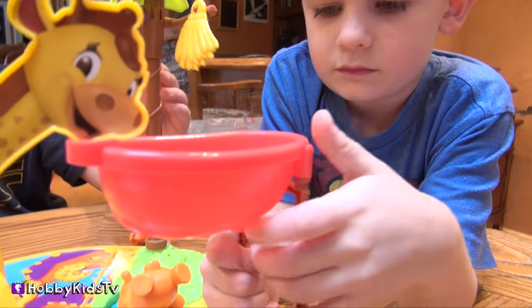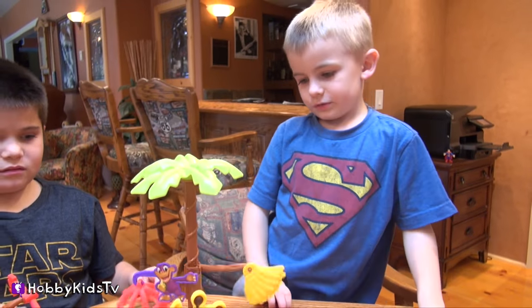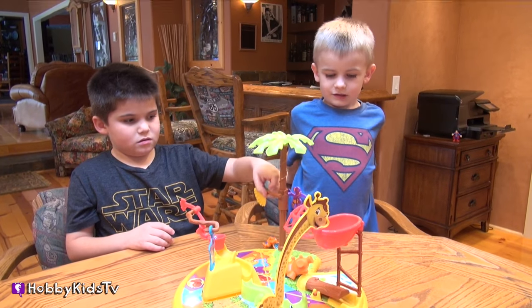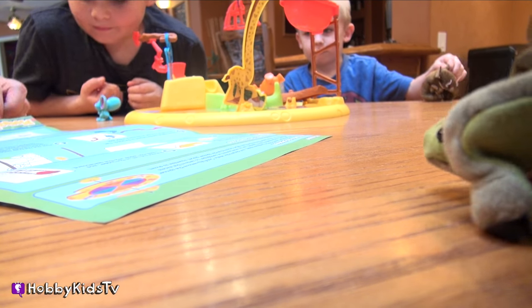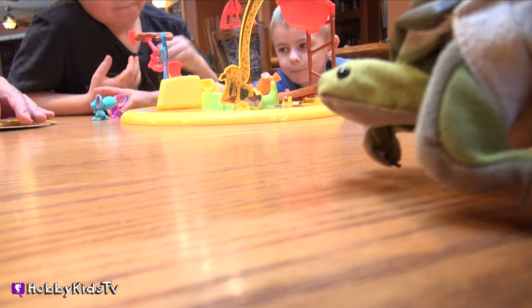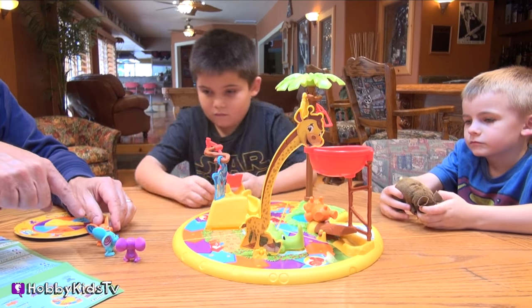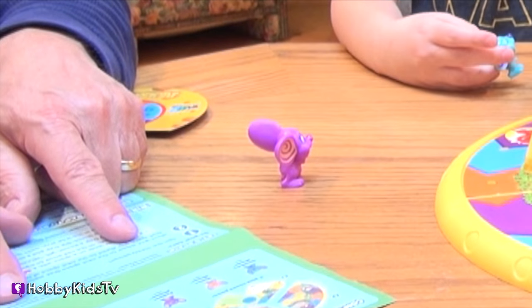Are the mice gonna take a bath? I think the giraffe is gonna drink. I think they're gonna take a bath. And now we're ready to play. So where do we put the mouse? Now, here we go, ready? Each of the players choose one of the mouse pawns. See these cute little guys right here? Mine. Haha, Hobby Papa got the purple.